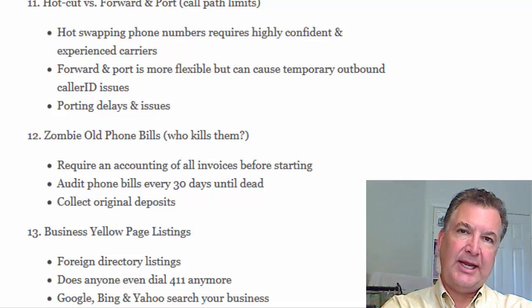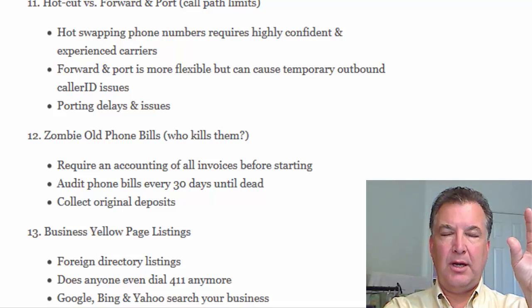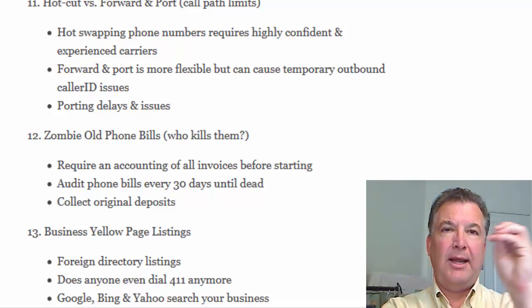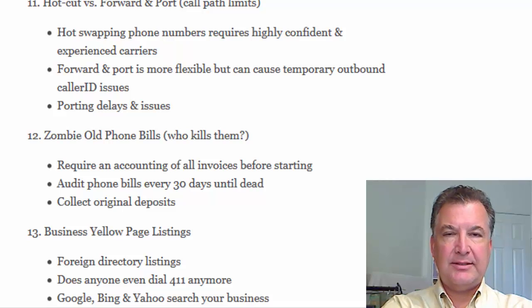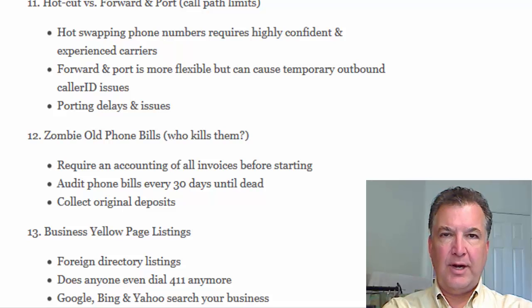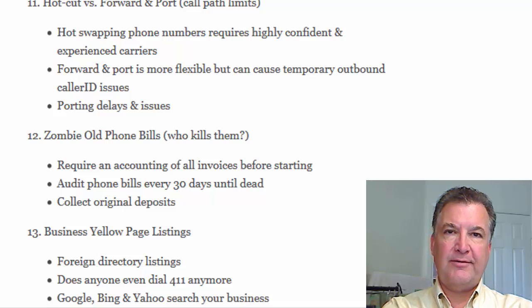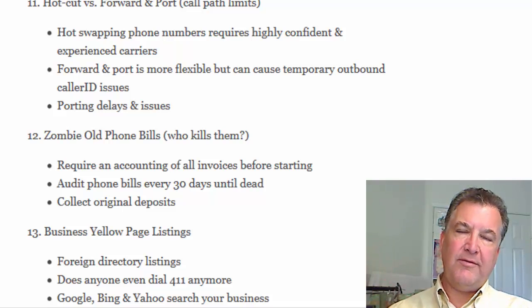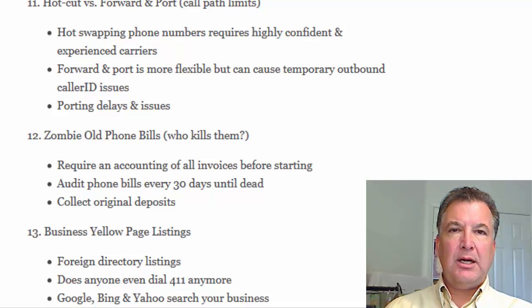It's kind of like when you take your cell phone into Verizon or AT&T, you want to get a different phone. They basically have to port the number out of your old phone and put it into your new phone. Now, this works pretty well with cell phones, especially if it's just Verizon to Verizon or AT&T to AT&T. But if you're switching from Verizon to AT&T, it's a little bit more problematic because the carriers don't like to lose customers. The same thing when you're going from an old phone system to a new phone system, and you're doing what we call hot swapping or a hot cut.